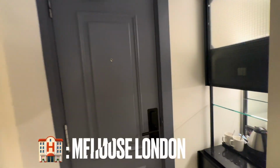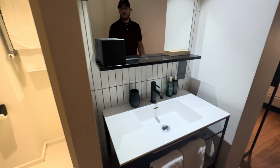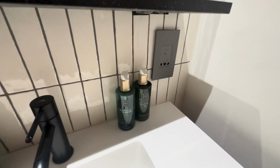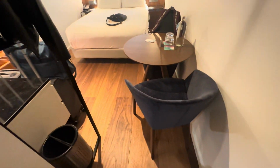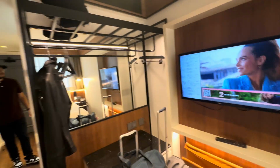So here's the entrance, and we have a mini bar right here, which I will not be using because they charge. And then here's the restroom. It's pretty small, and then we have the sink area. It came with free toothbrushes, which is pretty cool. This hand soap smells really good. We have the little hand towel area, and this is where I couldn't fit my luggage because it's very narrow. Have a little seating area, the bed, the TV, and the spot to hang our clothes.